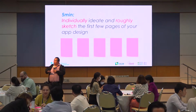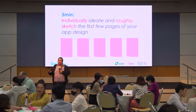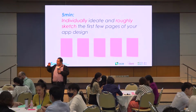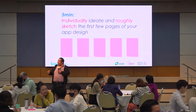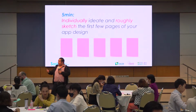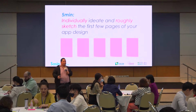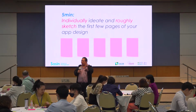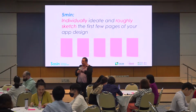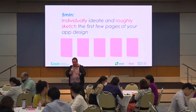So the room should be totally silent during this time. Don't worry about your drawing skills. It's not about being perfect. It's not making a very elaborate design. It's just about sketching just enough so that you can eventually communicate your idea to your teammates when you talk about it later. All right? Any questions before we begin? Sure? All clear? Okay, 5 minutes, begin.